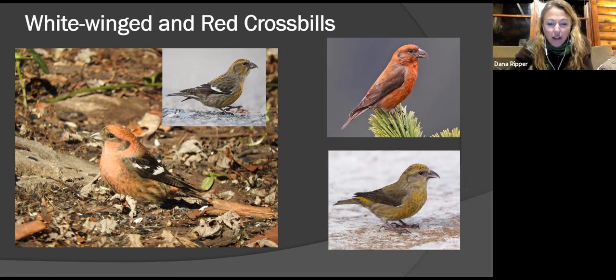So, white-winged and red crossbills. This is one that does come down in small numbers. But when there's an eruption year, it's another one that can be fairly dramatic in its abundance. Red crossbills more so than white-winged crossbills, although we have both here this year.